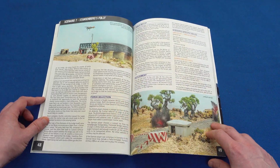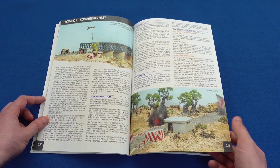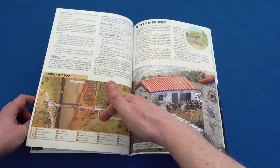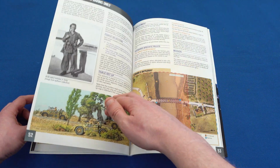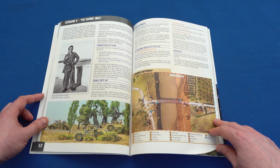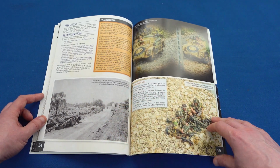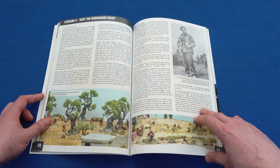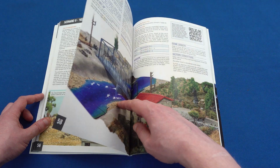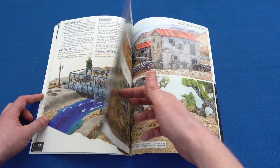From there, it's back to the bridge, and the next few scenarios see the sides fighting back and forth to try and reclaim that objective. So that goes through Stangberg's Folly, the Daring Ones, and Keep the Barbarians Back, which also has a QR code. How you've done in previous battles will determine a little bit how easy those missions are for you to take part in and complete. And the Battle Around the Bridge sees the Germans, the elites, coming back, so things really heat up.